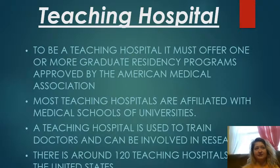Teaching hospitals usually are universities that have their own medical center. For example, West Virginia University has its own medical center. When a provider my mom worked for passed away, he sent his body to West Virginia, where he had graduated, so that those students could use his body to learn. There aren't that many teaching hospitals in the United States. To be a teaching hospital, it must offer one or more graduate residency programs approved by the American Medical Association. With that being said, there are only about 120 in the United States.